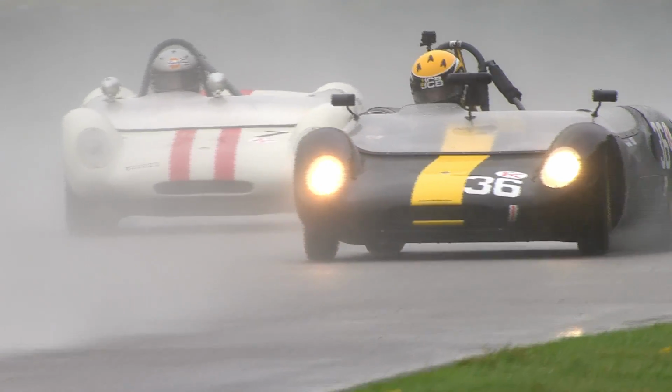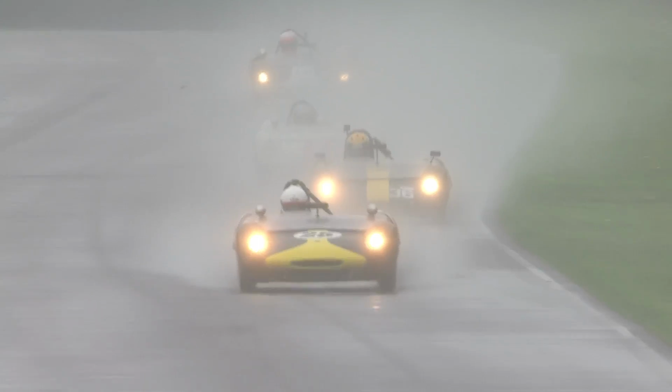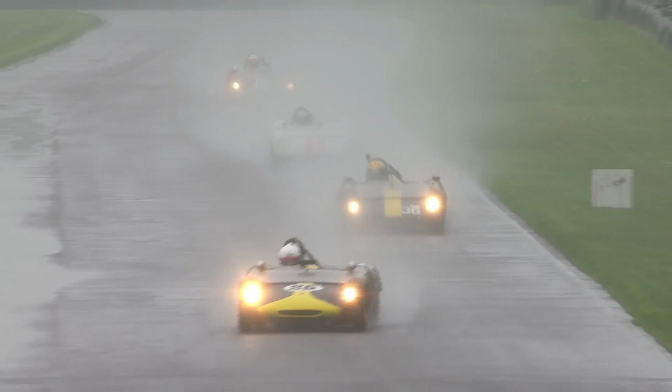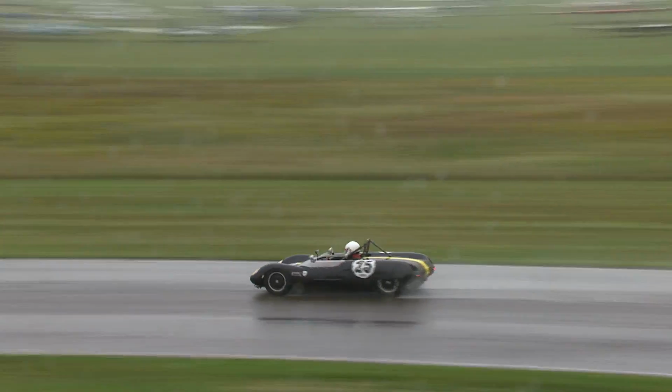Now, can he do anything about Andy Hibbard? Hibbard was so brave down into the chicane, and I'd say Chris Goodwin was just that little bit cautious ahead of them and let him do that. Of course, Hibbert's done an awful lot of testing here over the last few years. They come here regularly with their customers, Andy Hibbert and his father Mike.